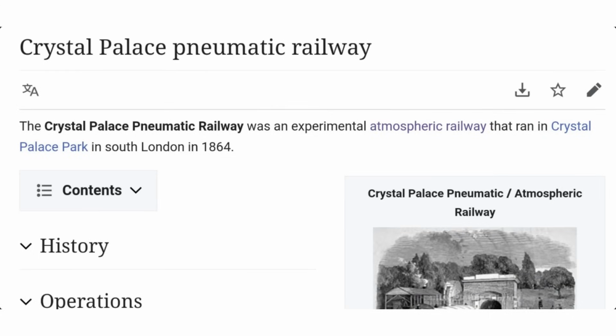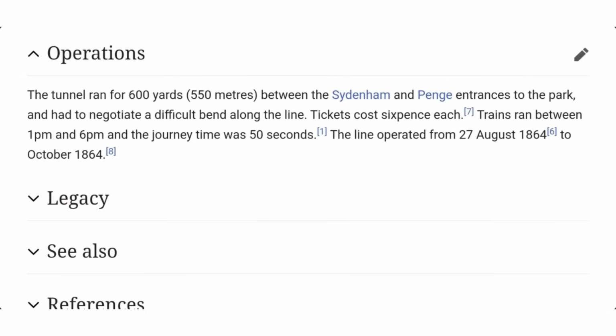Crystal Palace Pneumatic Railway. The Crystal Palace Pneumatic Railway was an experimental atmospheric railway that ran in Crystal Palace Park in 1864. It says the tunnel ran for 600 yards between Sydenham and Penge, and that's the entrances of the park. And the tickets cost 6p each, and trains ran between 1 PM and 6 PM. And the journey was 50 seconds. The line operated from the 27th of August 1864 to October 1864.